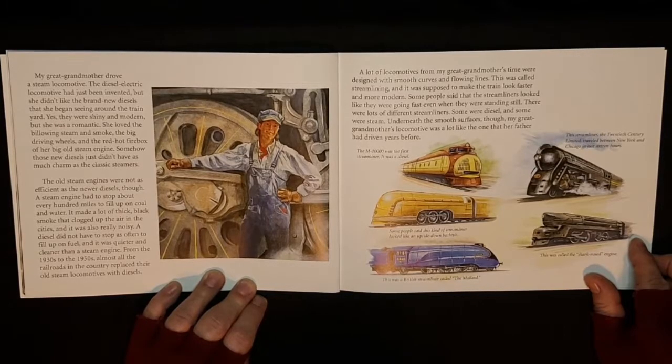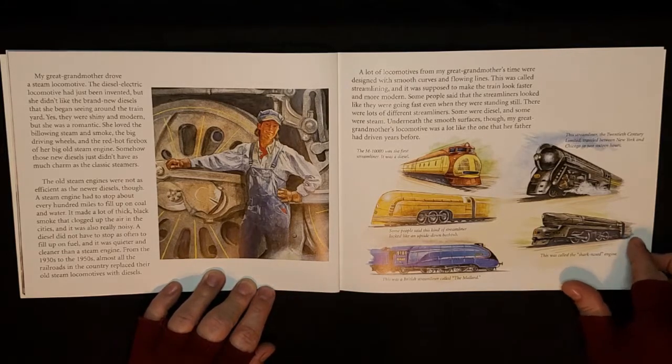A lot of locomotives from my great-grandmother's time were designed with smooth curves and flowing lines. This was called streamlining, and it was supposed to make the train look faster and more modern. Some people said that the streamliners looked like they were going fast even when they were standing still. There were lots of different streamliners. Some were diesel, some were steam. Underneath the smooth surfaces, though, my great-grandmother's locomotive was a lot like the one that her father had driven years before.